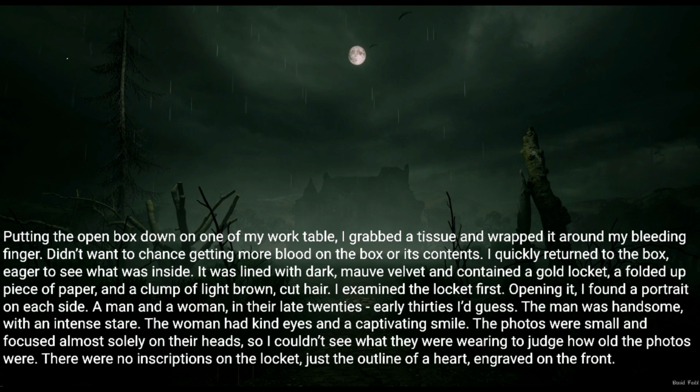I examined the locket first. Opening it, I found a portrait on each side. A man and a woman, in their late 20s, early 30s I'd guess. The man was handsome, with an intense stare. The woman had kind eyes and a captivating smile.